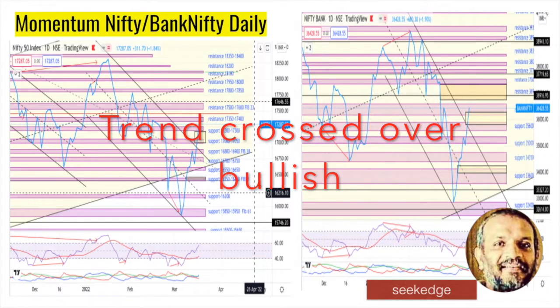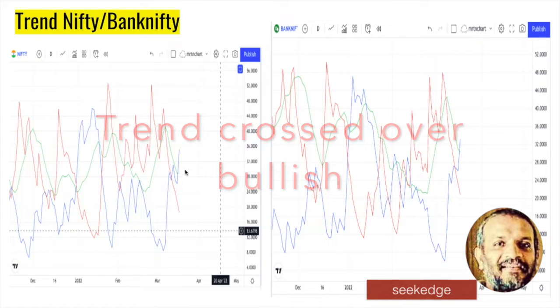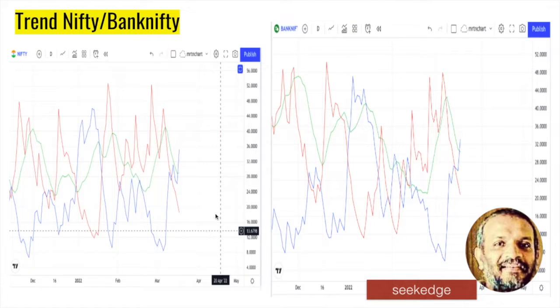Weekly, the charts of that are not available here. Now, trend we already discussed. It is crossed over, bullish DMI positive is what you see in the short term. On the medium term, it is bearish, which is not shown in this slide.